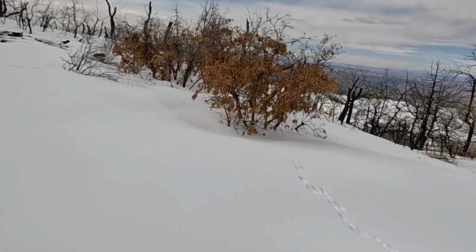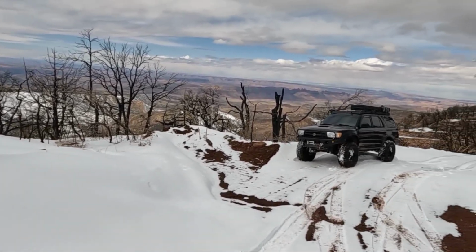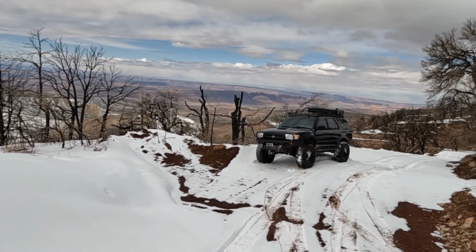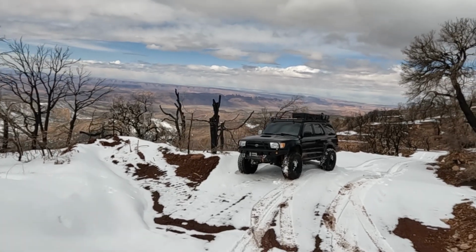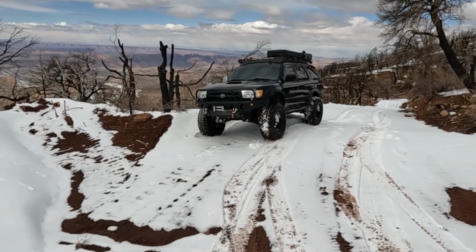Getting it over in this area, it's not really all that flat at all. And the sun is making it hard to see with the snow, but not a bad view, guys. Not a bad view.